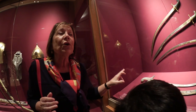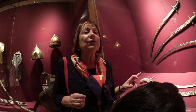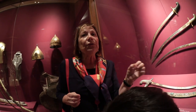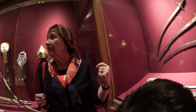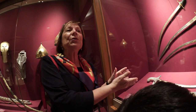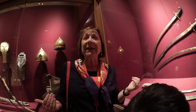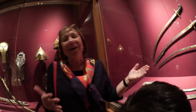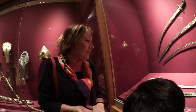This was used for the investiture of Murad V, Sultan of Turkey. Investiture for Islamic countries was like coronation in Europe. You know, instead of a crown, it would be with a sword. Unfortunately, Murad V had a nervous breakdown before, so they put him in jail in the palace where he lived for the rest of his life.